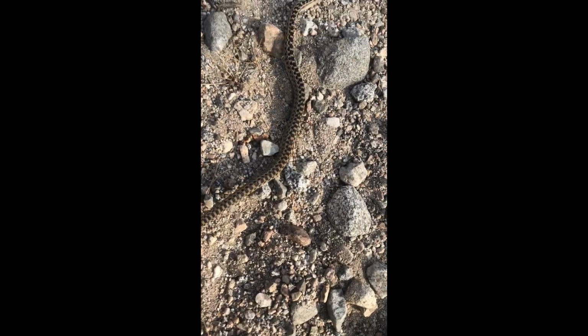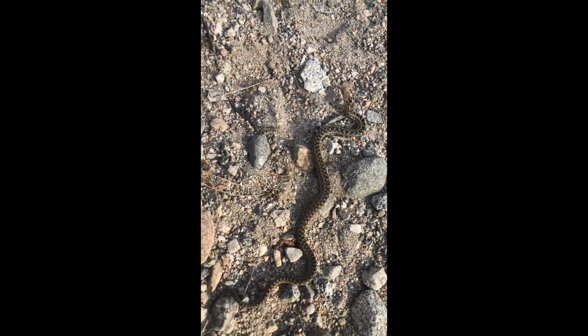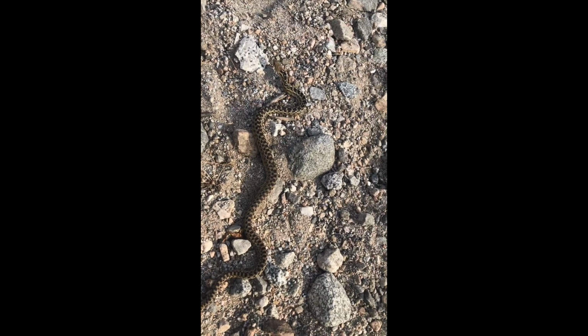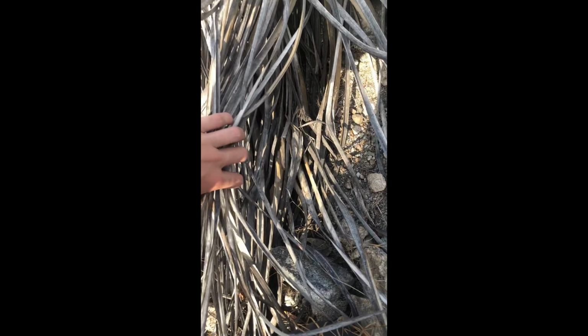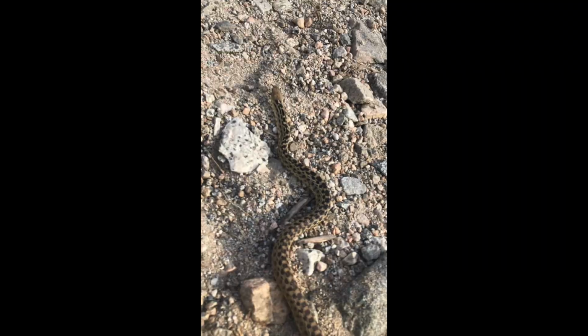I love gopher snakes, and it's a few days after Christmas, so it's supposed to be winter time, but it's a fair 72 degrees out today. So it wasn't a bad day to come. This guy was just sitting right in there when I peeled it up. And now I have him here, and what a nice snake.